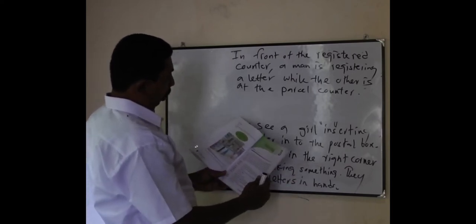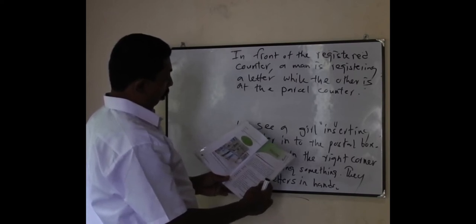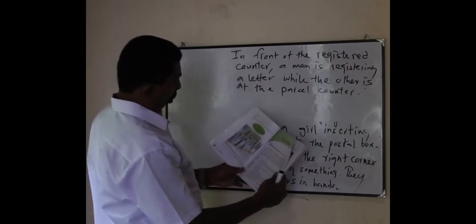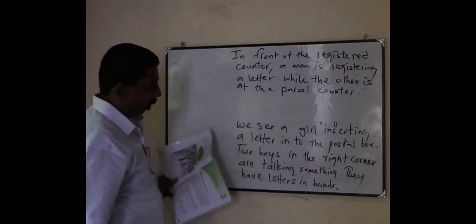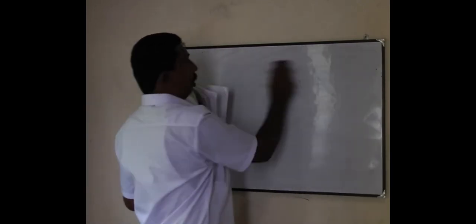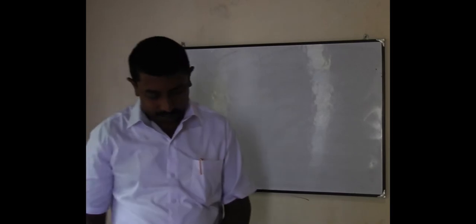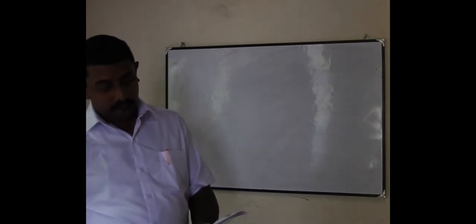Right. There are money order counter and other counters, but there are no people. You can also write this if you want. This is only a sample. You can change it and write your own. Fine. Write a short description about the post office in the picture.